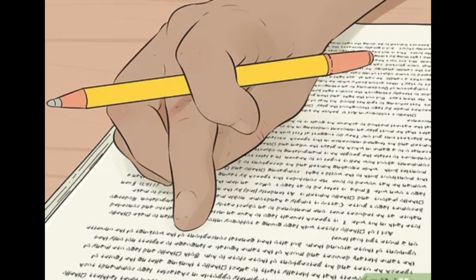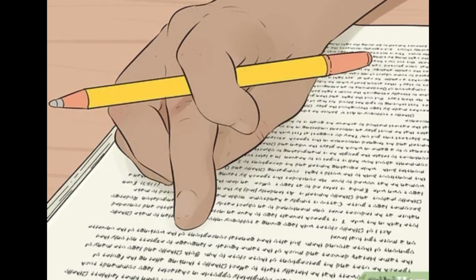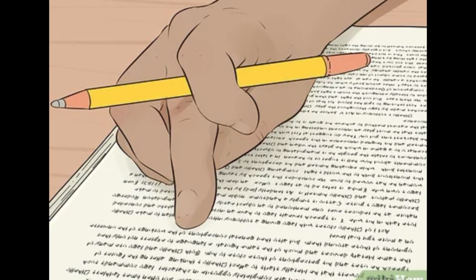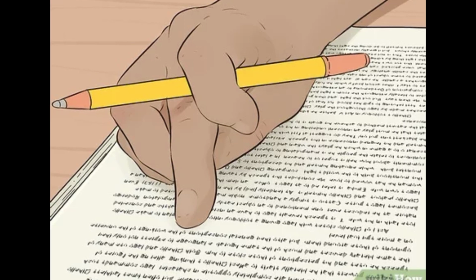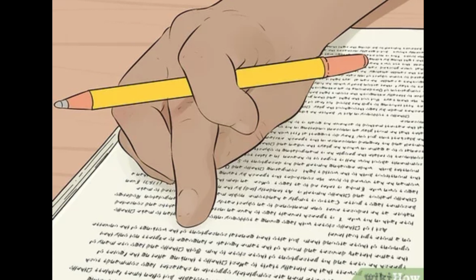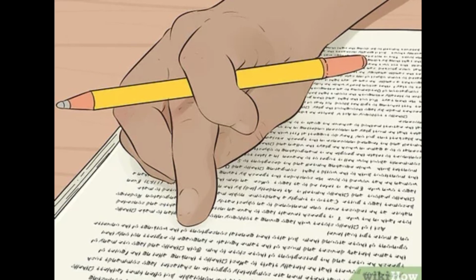4. Read something you're interested in, if you have a choice. It's no surprise that you'll be more motivated to read a text that you genuinely care about. If you're given the chance to select books or other things to read for yourself, seek out topics you are interested in.